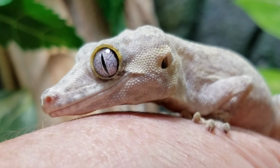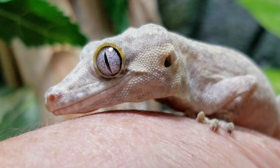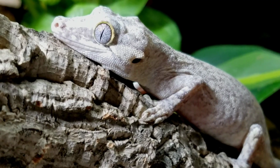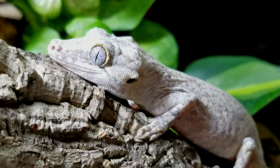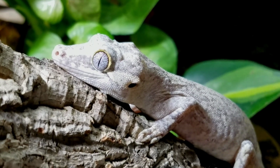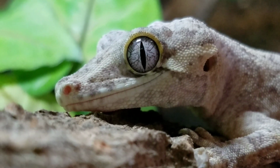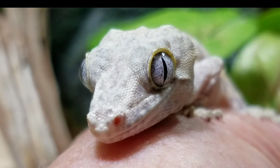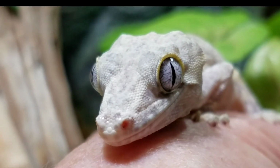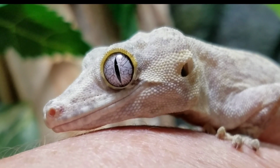This next girl is Skylyn. Now Skylyn is my white and yellow gargoyle gecko, and she is about 5 months old now. Her breeder is Phantom Gecko out of Chattanooga, Tennessee. And let me tell you, she is just the most beautiful gecko I think I have ever seen. I just think she has the most fabulous yellow rings around her eyes. And I just never get tired of looking at her eyes. I think they're so unique.